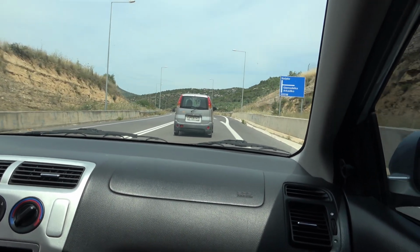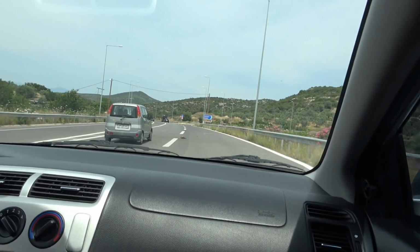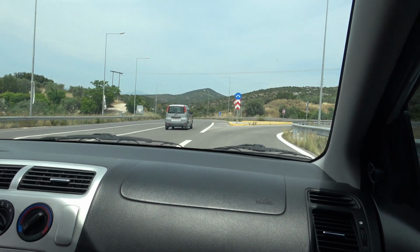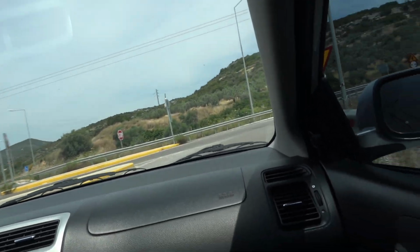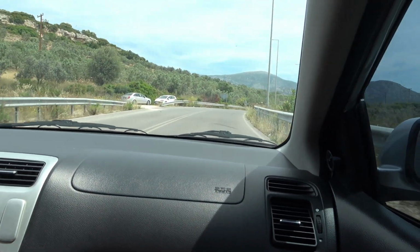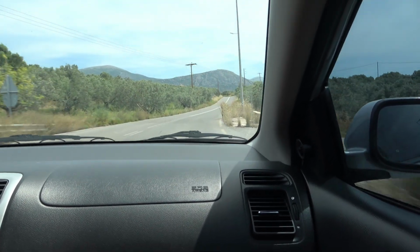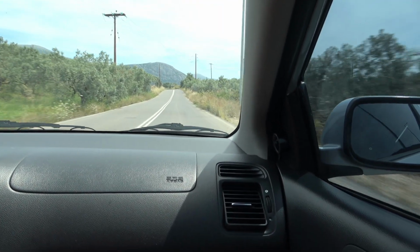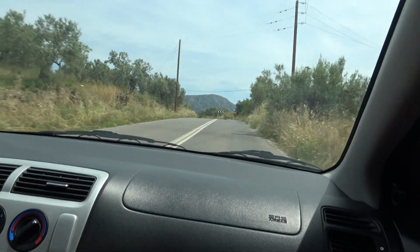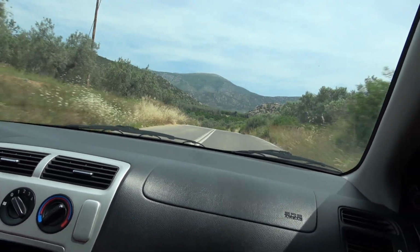But I'm impressed. This thing hammers. Beautiful. Very enjoyable ride. And the power's there. He's done a magic job. This guy knows how to build cars, I'll tell you that. And we should be seeing a few more cars that he's done as well, time permitting. But yeah, magic. It's beautiful.